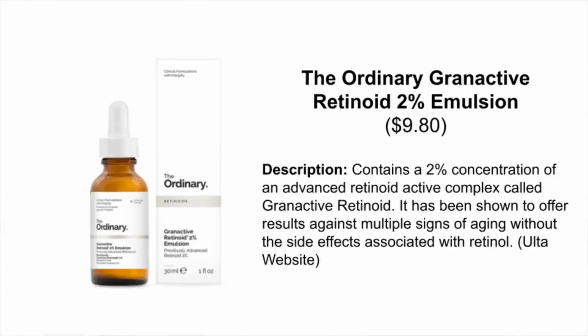Now, if you're new to retinol and would like to add a retinol to your skincare routine, I would recommend starting off with the Ordinary Granactive Retinoid 2% Emulsion. It's formulated with a retinoid active complex that's going to give you the benefits of retinol, like targeting fine lines and wrinkles, but it's not going to give you the side effects of retinol.